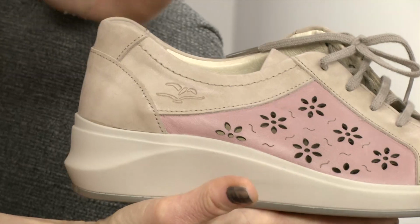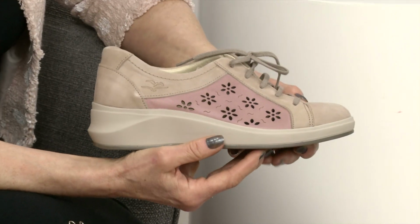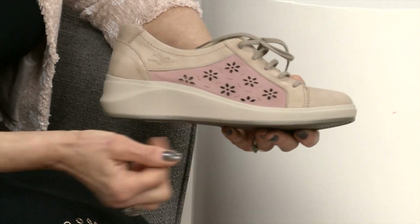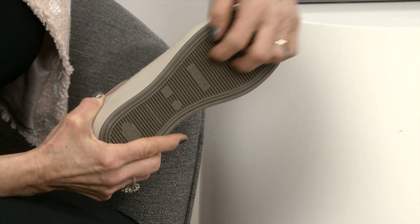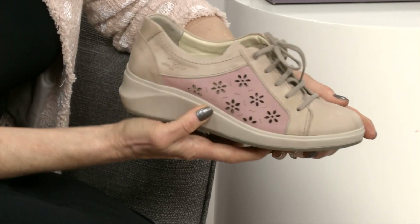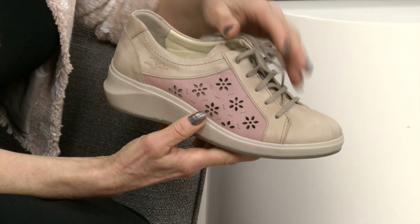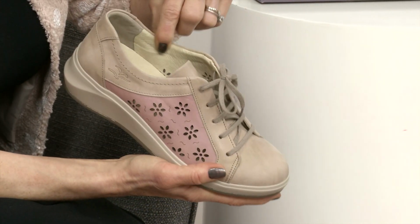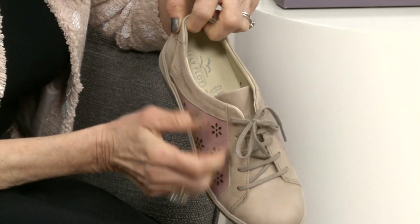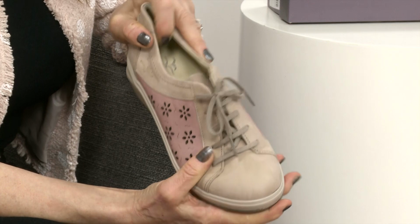Super little trainer. It's a very, very smart looking shoe. I love the fact that we've made it a little bit more modern in the wedge that it's on. So it's got a chunkier wedge, which is great slip resistance underneath. These are made for Fly Flot under licence in northern Portugal, so the leathers are superb. It's all leather all the way through: a full leather upper, leather lining and leather footbed. You see where it says Fly Flot in there? We all know how Fly Flot fits, and these are no exception.